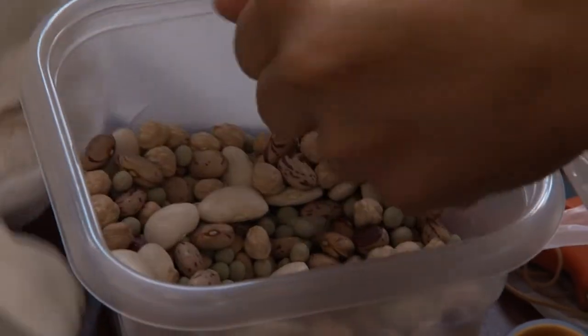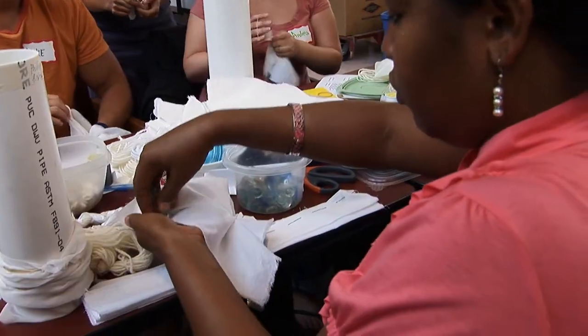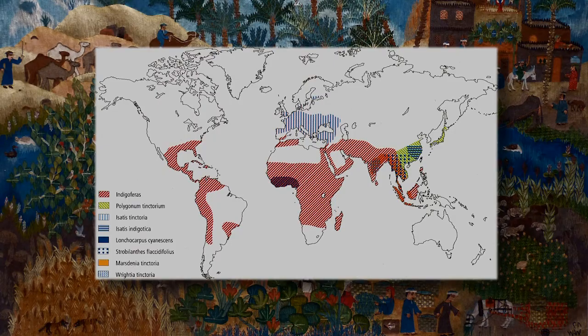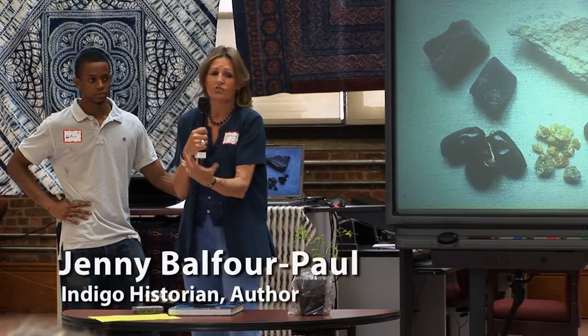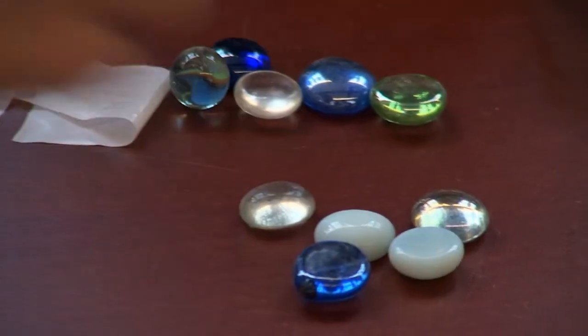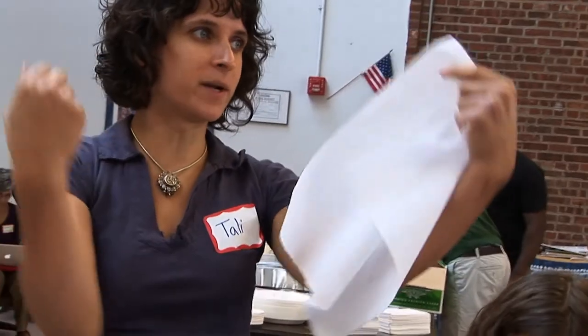There's rubber bands, clothespins, different shapes of marbles, cut up plastic bags, screws, so the kids could bring from home a barrette, bottle caps, coins, anything that they could find that they can wrap, tie, and they can have some ownership in this project. Each continent has its own indigo plants, and they're all completely different plant genera. This is Indigofera here. That's the tropical one. And what we're going to do with these is put them in the fabric and use a rubber band to secure them.